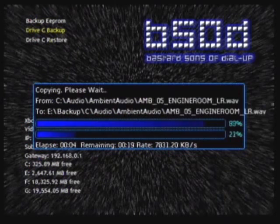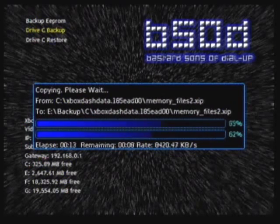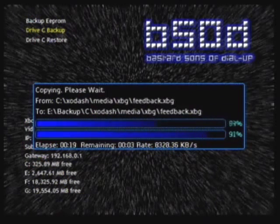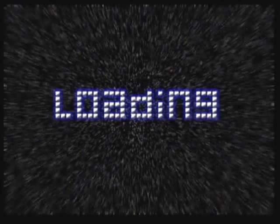And we want to make a backup of drive C. Now then, we want to do this in case disaster were to strike, or our mod fails. Or if we just want to restore it back to normal, maybe we don't like Xbox Media Center, which I doubt, but it's there in case you want to restore it back. This will only take a few minutes, because it's only moving files on the hard drive. So once that's done, we want to go down to install Softmod.